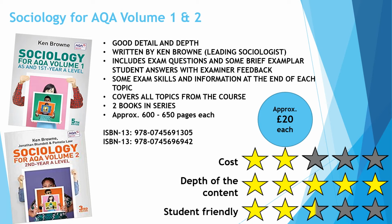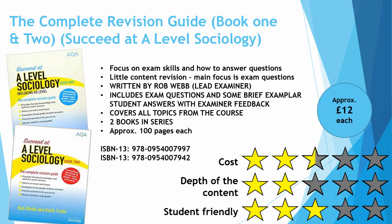It's also why I've slightly knocked off half a star in terms of student friendliness, because these are quite in-depth, quite intense books, with probably a little bit more detail. They're quite big books as well, ranging from about 600 to 650 pages each. But it does cover all content, all topics from the course. The books are about £20, so they are slightly on the cheaper side, so I've given them 2 stars in terms of cost. But again, taking that in mind, you'd have to buy 2 books, which would put it up to £40.